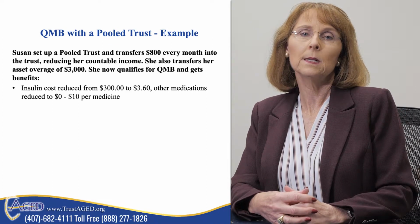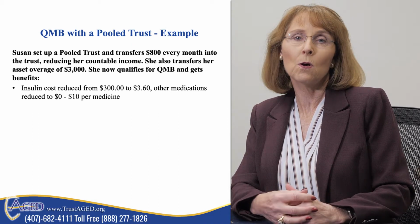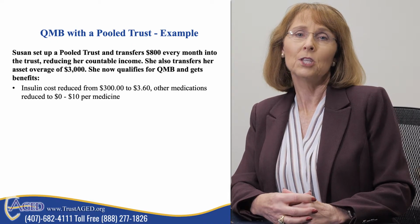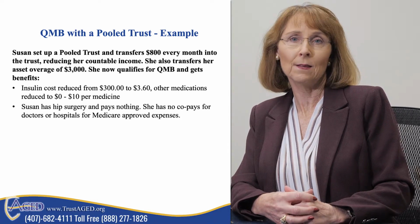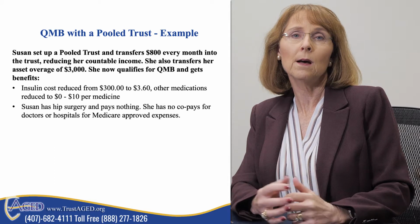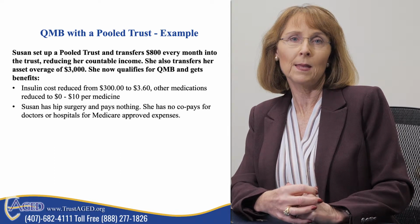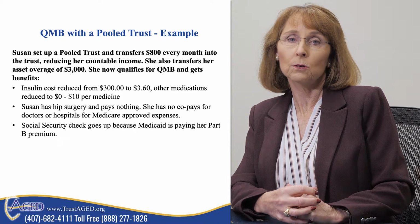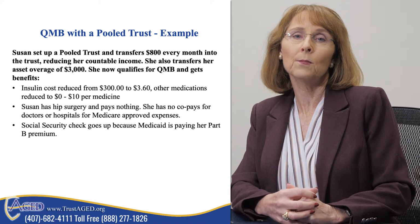Her insulin is now $3.60. Her other meds are all $0 to $10. She has the hip surgery that she needs and doesn't have to pay anything for it. The doctors and hospitals she can afford because she doesn't have to pay anything. Also, Susan's Social Security check has gone up by $136 because the government is paying her Part B premium.